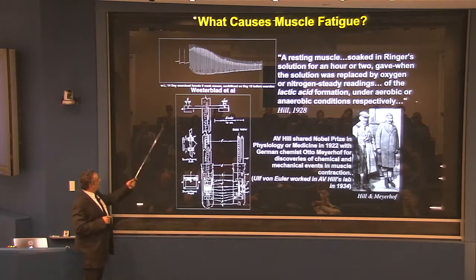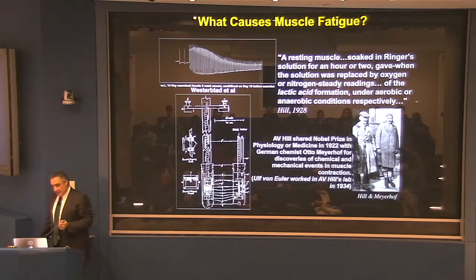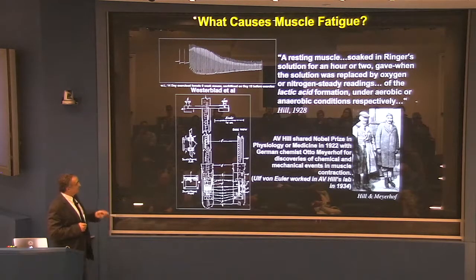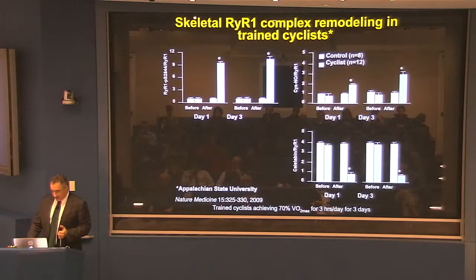And in fact, more recently, studies by Håkan Westerblad and others have shown that not only is the lactic acid not the cause of muscle fatigue, it's probably a metabolite that the muscle uses, but in fact, there is a decrease in the calcium signal for muscle contraction. So this caught our attention.